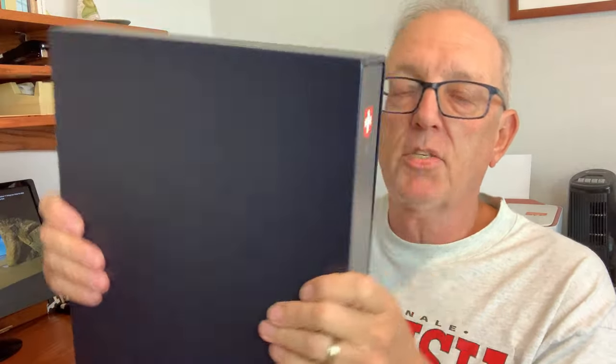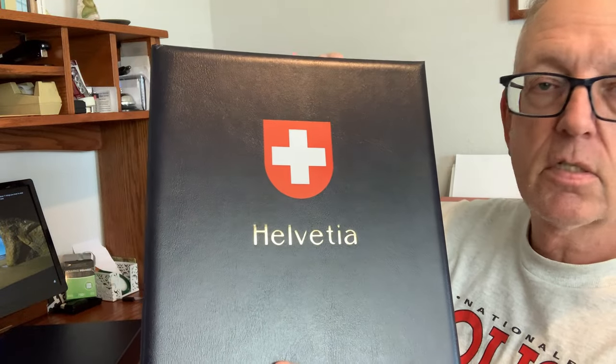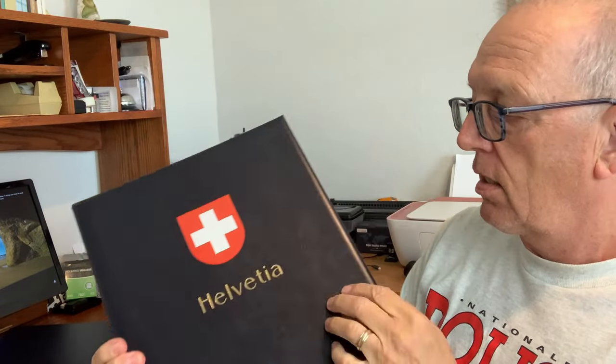And with the Davo Luxe albums, for the one price, you get the album pages, the binder, the slip cover, and you get the coat of arms of the country on the cover and on the spine, which you don't get with the other ones. The binders and dust covers are usually sold separately, as well as the pages, and the price quickly just goes to the moon with those other companies. So I can give you that. They are affordable compared to the other companies.